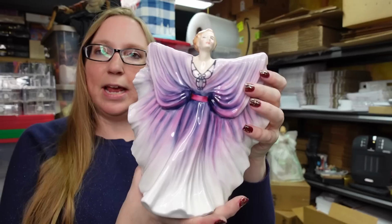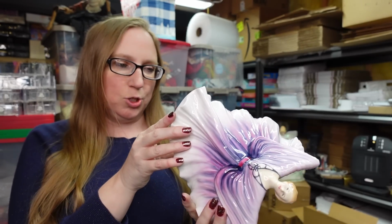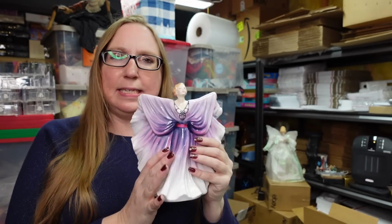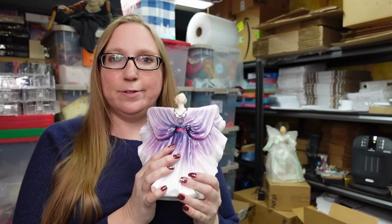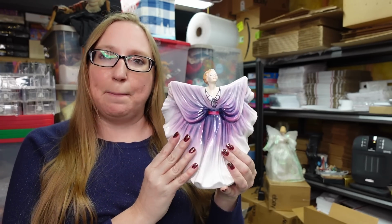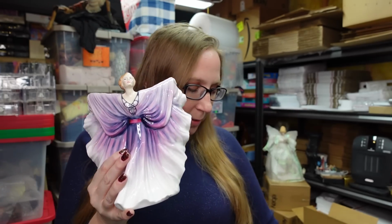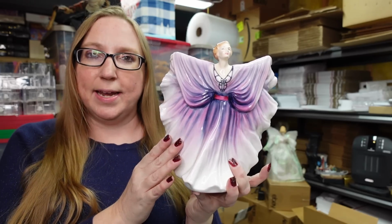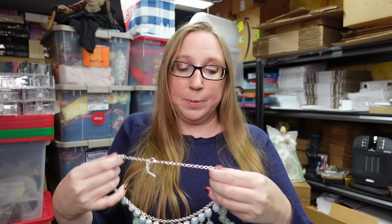But this is by Royal Doulton. It is a ceramic lady. I think her name is Isadora. She is marked there on the bottom. Things like this can sell high, but I definitely feel things like this also can sit for a while until they find the right buyer. So that's why I'm always kind of so-so about picking them up. But we did win this at the auction for $14, and I have her listed as a buy it now for $42.99.